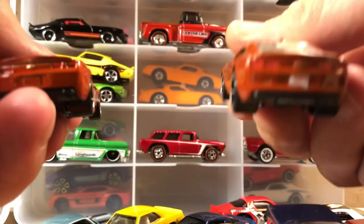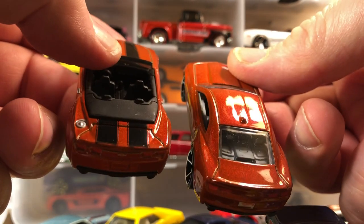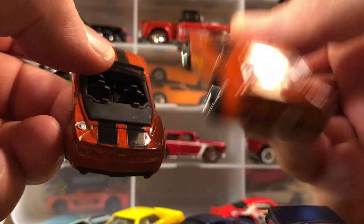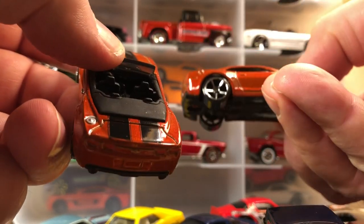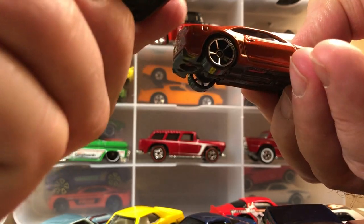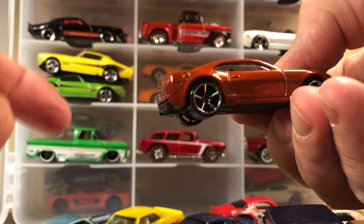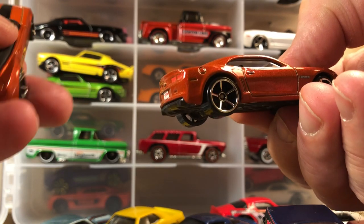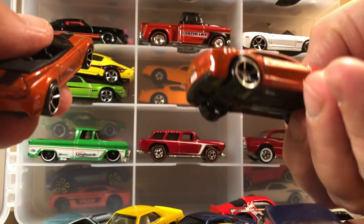Try that, see if that helps. Convertible has a gas tank up here, which is different than the hard top coupe, which has the gas tank on the right rear quarter panel, in between the bumper and the tire.